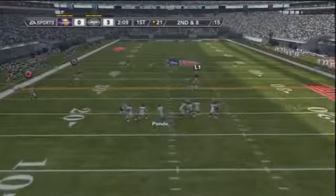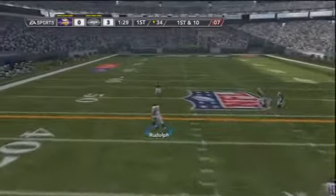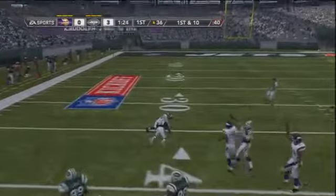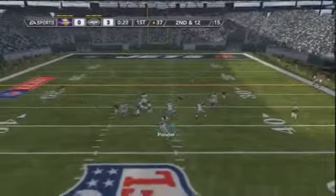Ponder and the Vikings back on offense, and Ponder's going to get the Vikings' first down of the season on a 13-yard quarterback run. And now a new set of downs. 1st and 10, Ponder hit as he throws, but he gets it off to Kyle Rudolph, who was left wide open in the middle with all those linebackers blitzing. Now 2nd and 12 from the 37-yard line.